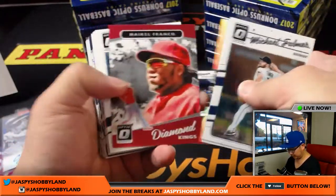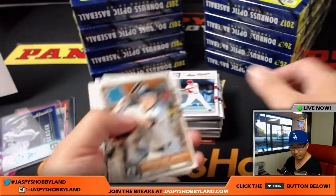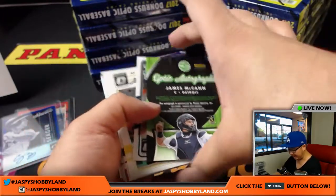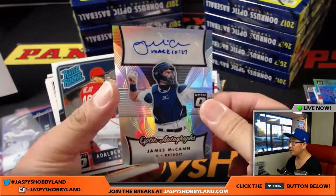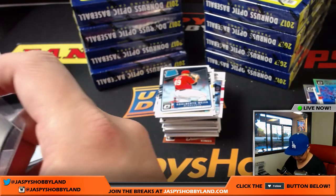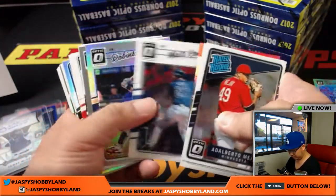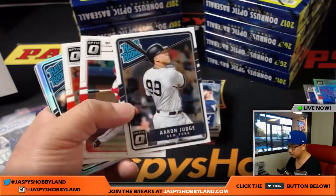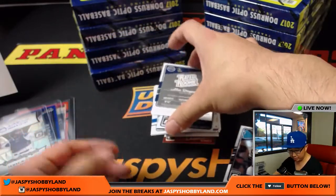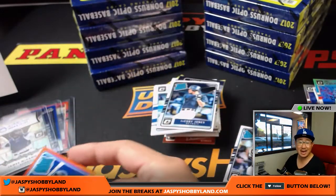Next box. Christian Yelich, Aqua, 231 out of 299 for the Marlins. Matt D. And James McCann, Optic autographs. That'll go to the Tigers. Daniel Anderson. Aaron Judge again. And Alex Bregman for the Astros. Shahade with the Astros. Nice. That is 60 out of 99 on that one. That's a nice hit.